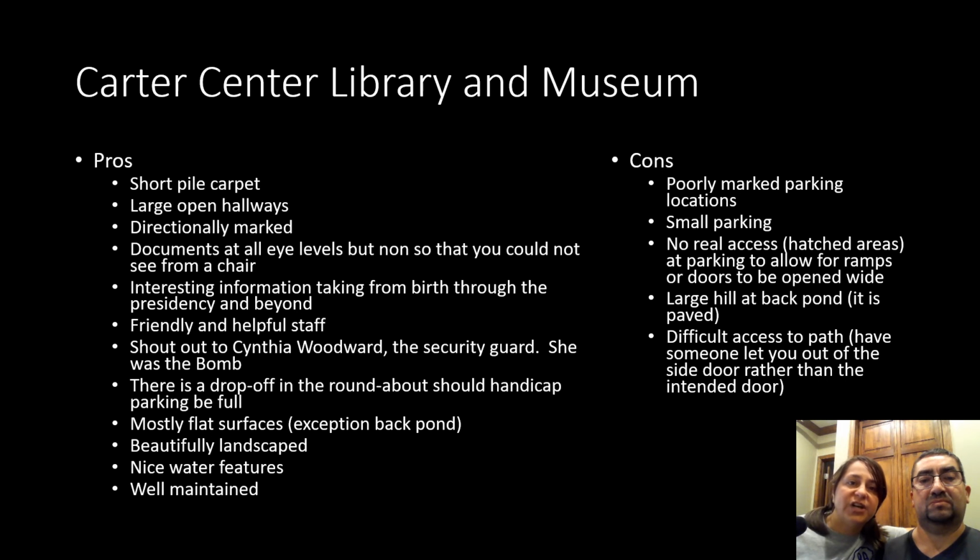She was the bomb, and she helped us through different ways of getting through the building that was easier for us. There's a drop off in the roundabout where the flags are. This will help you if the handicap spots are full. There's mostly flat surfaces except for the back pond. It's beautifully landscaped. There's nice water features, and it's well maintained.